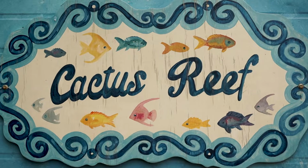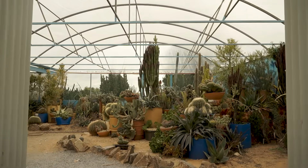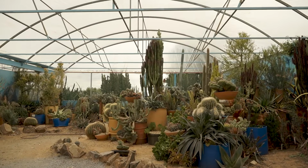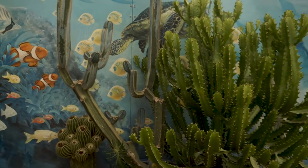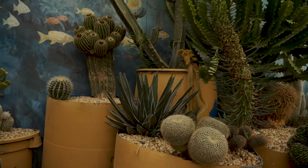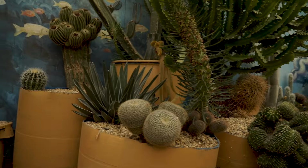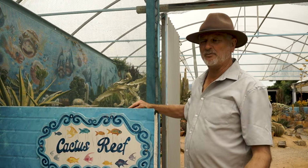So this is the cactus reef part, but what we've been looking at is an extension of that to the outside tough plants being out in the full sun, and to be able to show them growing to a much larger size. About 5 years ago, I had this idea of growing plants and making what would be essentially a coral reef out of cacti and other plants.